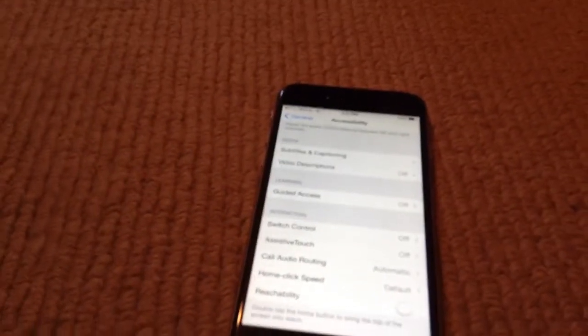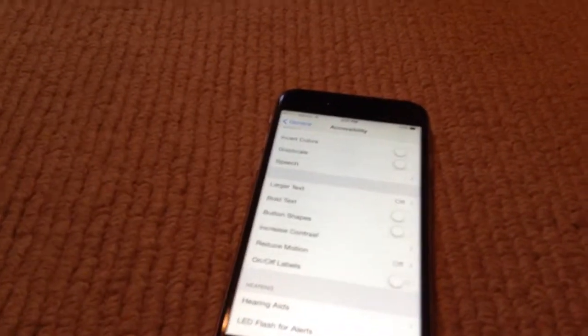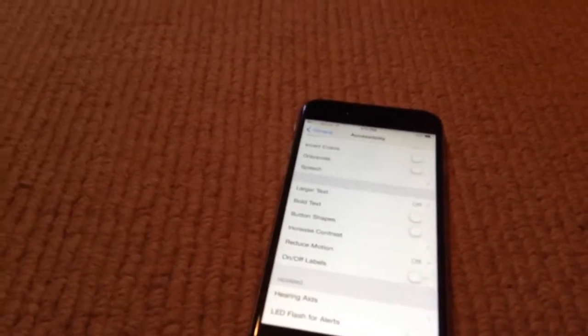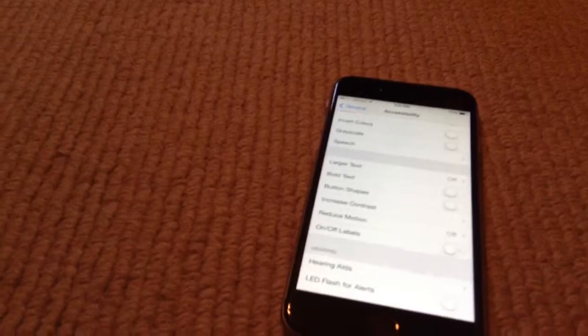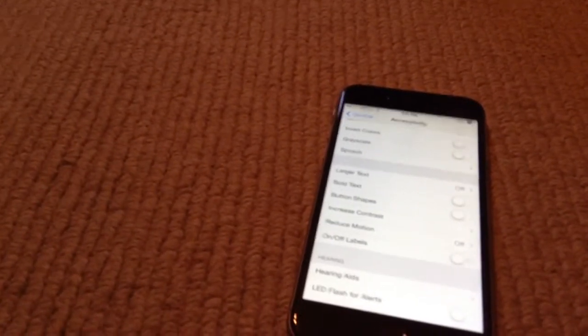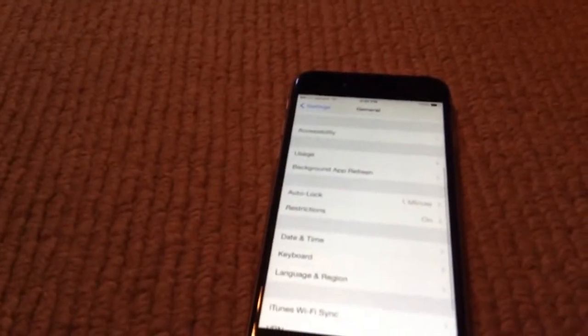Now, one thing I do want to talk about, I fixed it, and ever since I did that, it stopped doing it. I guess I don't know if it's because of... for you guys who are watching this video right now, if you have the iPhone 6 or 6 Plus, I want to see if your phone does this too, if you have this setting. What I did is I changed the setting. I turned it, where is it?